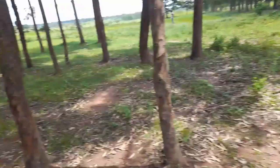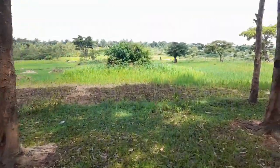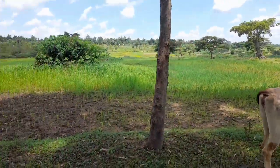Another reason why they tie them is because most of the lands here are farmlands. As you can see, this is rice. That's the rice field. In case they leave them, they will definitely go and destroy the rice.